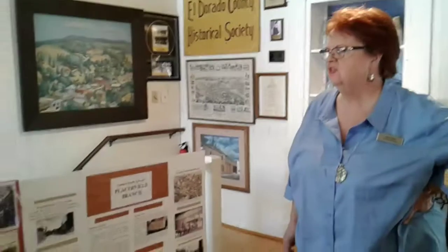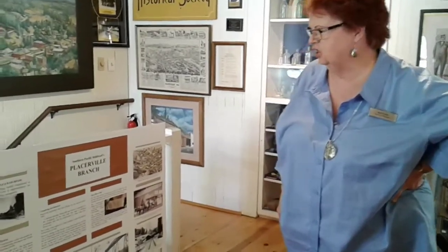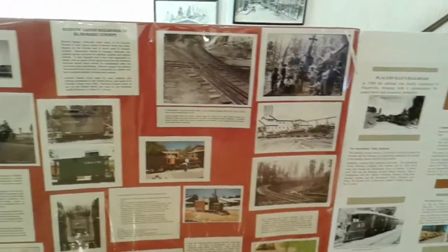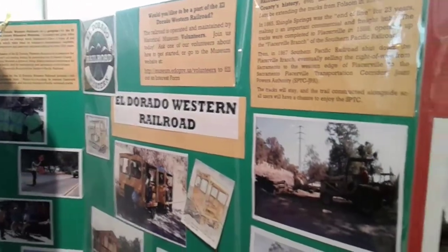Colorado County Railroad, the Placerville branch of the Southern Pacific Railroad. When that came into town in 1888, that changed everything. Certainly my great-great-grandfather had a foundry here on Main Street, and so he got to move things in and out by railroad. This is our little El Dorado Western Railroad schedule, and that one is south of our town, between Shingle Springs and El Dorado.